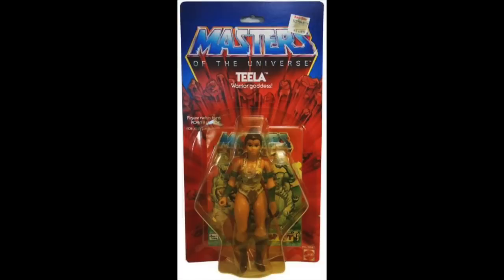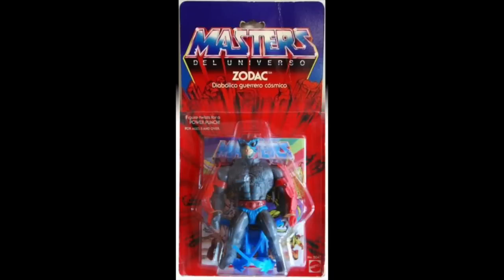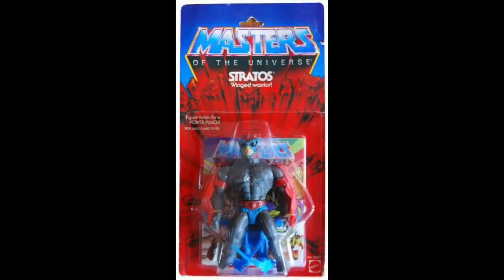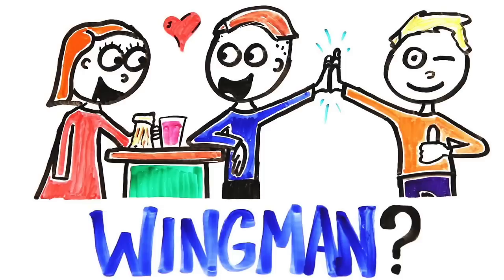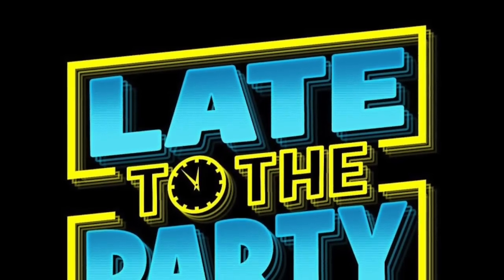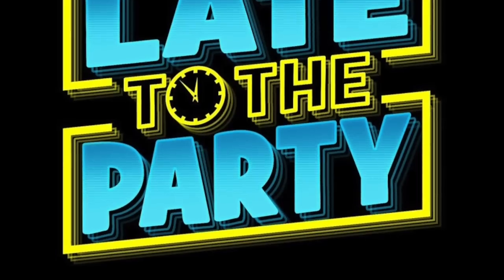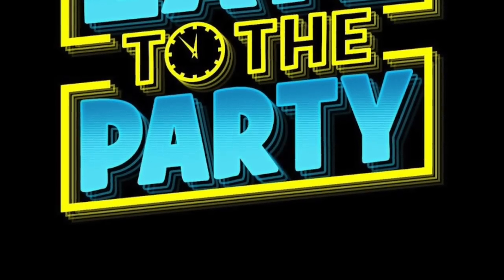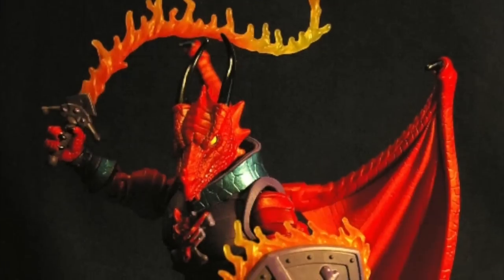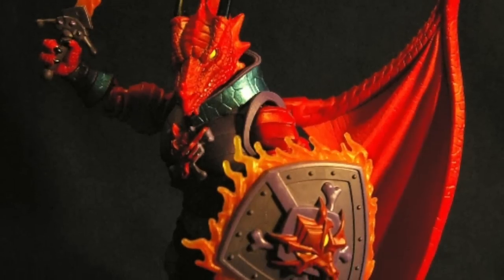So many of the original figures had man, well, Teela didn't have man, but obviously, neither did Zodak, actually, if I think about it. But Stratos, too. All right, most of the figures had the word man, and I mean, Stratos was originally going to be called Wingman, after all, and Zodak was very late to the party. He replaced the Sorceress as a second figure, or the goddess, when she was combined with Teela, but that's a video for another time. The point is, a lot of the original figures had man in their name, so that's why the Horsemen wanted to call him Drago Man.